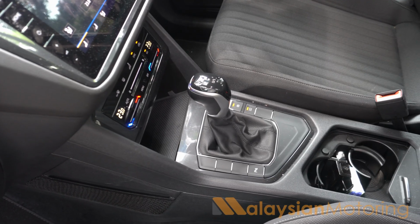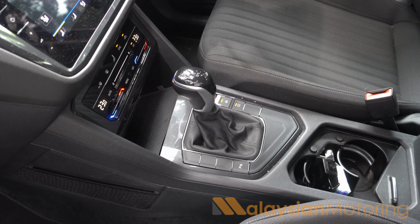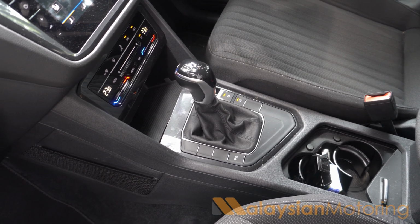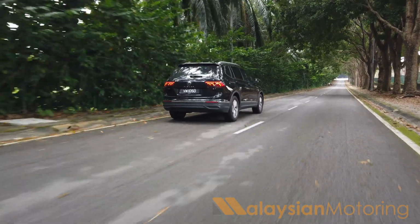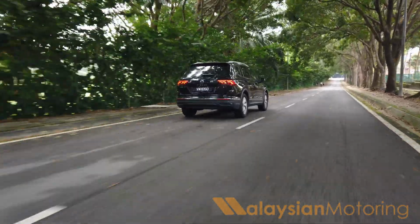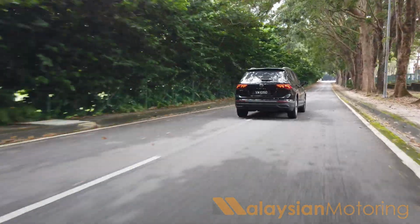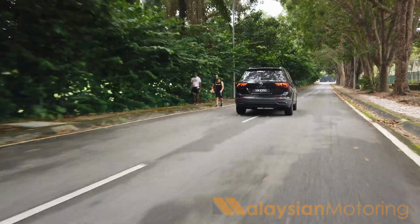Now, although it's paired to a 7-speed dual-clutch automatic, even in town, this transmission is surprisingly smooth. And it does mean that low-speed maneuvers and so on can be maneuvered about with relative ease. And that is also aided by the fact this car has a very, very light steering wheel, which means that driving around in town works quite well.